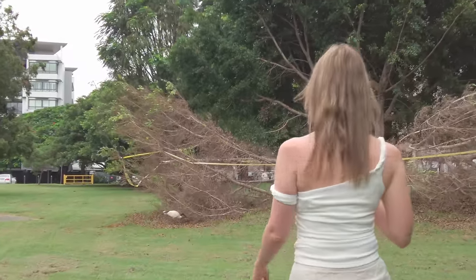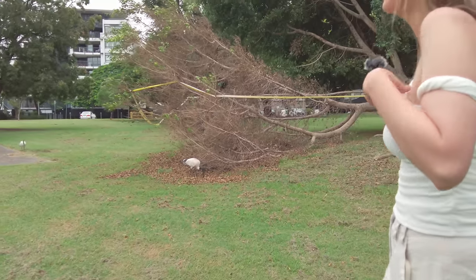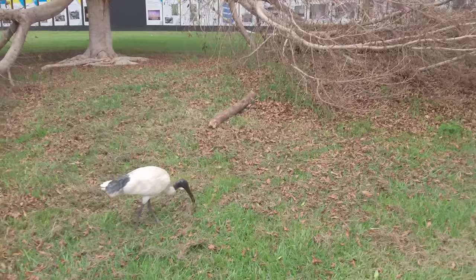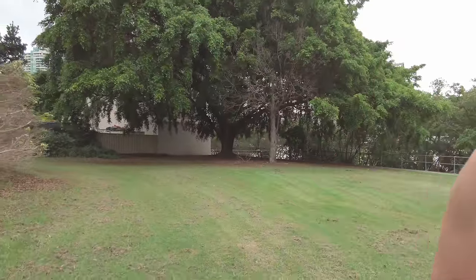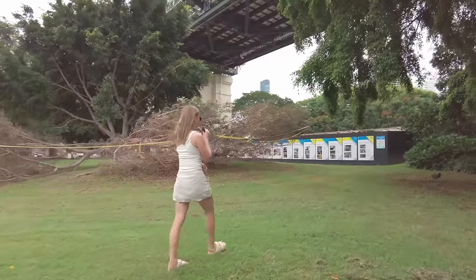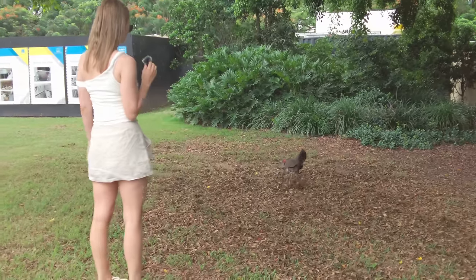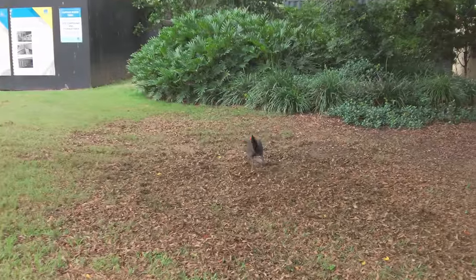Ibis. I don't want to get close to it. Bin chicken. Bin chicken. Formerly known as Ibis. Turkey. Sir, do you have a minute to talk about your car insurance? She's nesting. Let's move on. Or she's pooing, I can't tell.